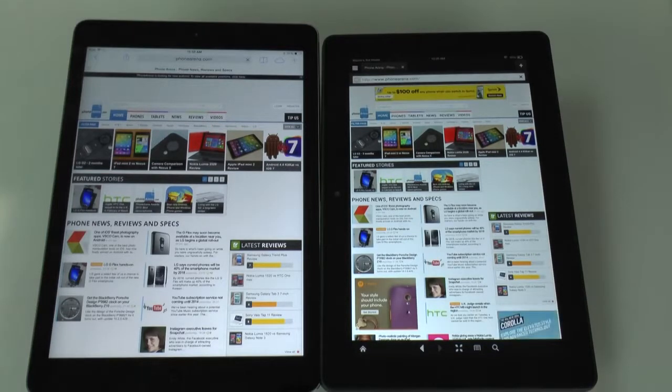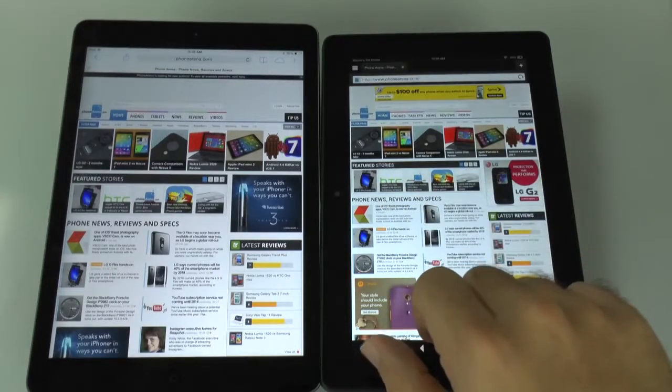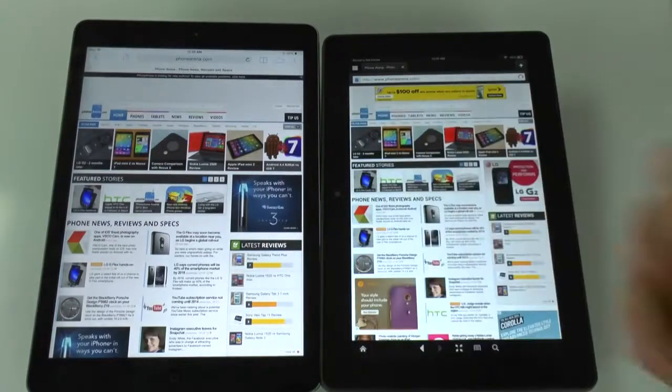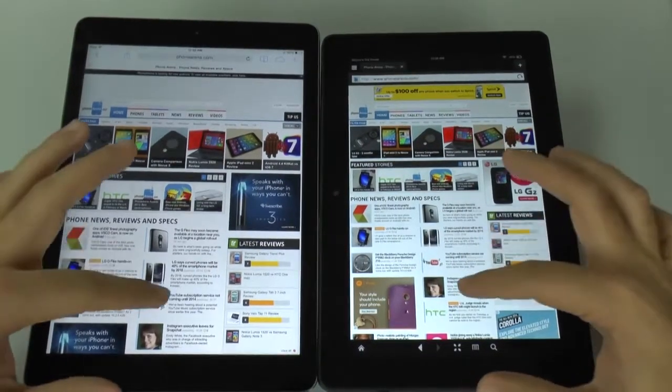And now they're just both loading. The iPad finished, and the Kindle finished a little bit after. Although this did have a little bit of a hiccup, I would still say it was about a 3-second comparison even after taking the little hiccup into consideration. So the iPad was a little bit faster on loading.